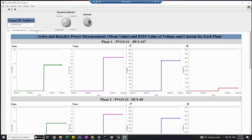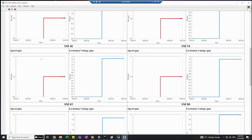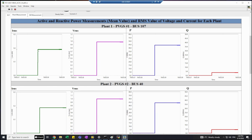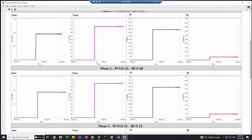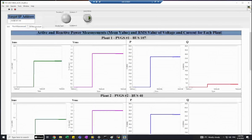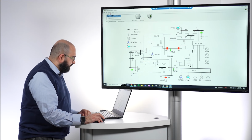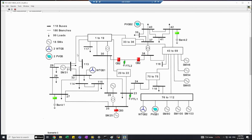In the plant measurement and the synchronous machine measurement, we can see the measurements coming in. It starts from 0 as a default on the LabVIEW panel, but as you can see, we're getting the correct measurements for the plants and for the synchronous machines. We can do the protection scenarios now. So scenario 1. Scenario 1 is to apply a 3-phase fault at bus 23. You can see this fault number 1 here. And this causes an undervoltage that is observed at bus 32 by the PMU. It is located at the point of connection of wind turbine 1.